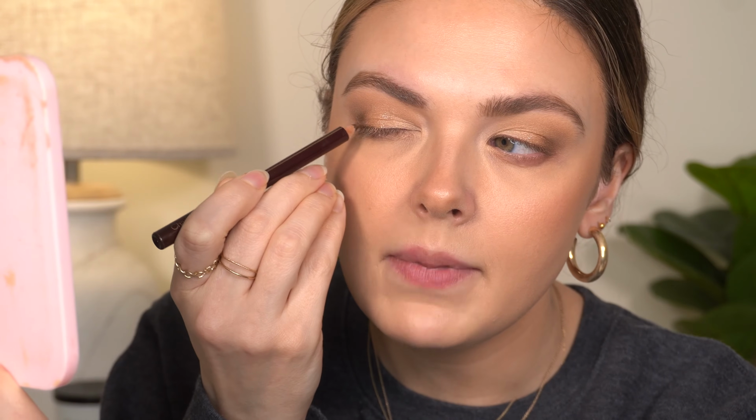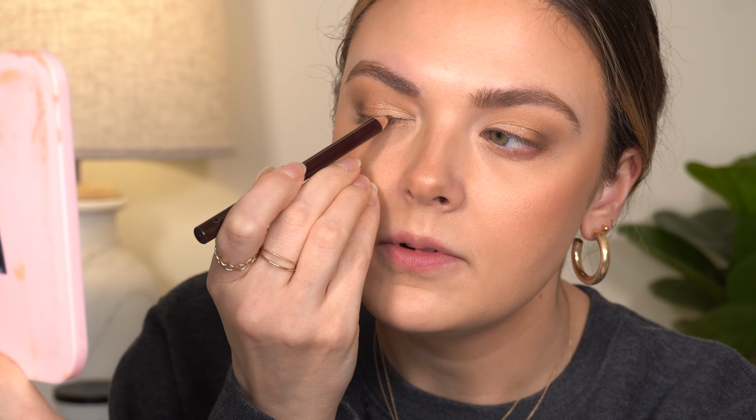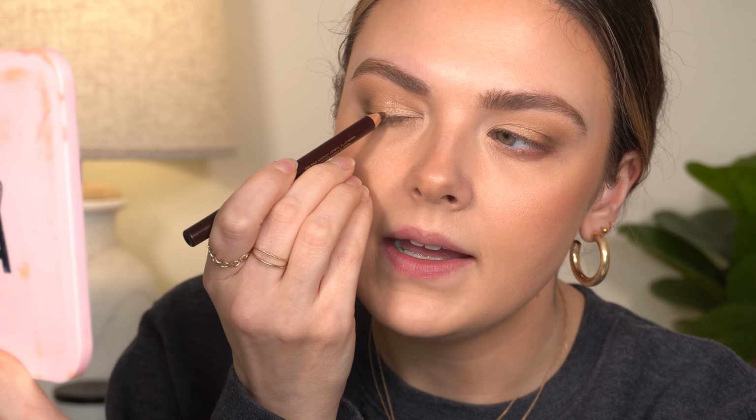Okay, I'm done. And I kind of want to do a little bit of eyeliner, I think. Let me see if I can do this eye powder pencil over all of this shadow. Sometimes this eye powder pencil, if I have like a lot of shadow on, it doesn't always want to apply super well, but it's doing pretty well today. So I'm just gonna line my outer half. And then I'm sure you know what is coming. I'm gonna take my 208 from BK Beauty and make a little wing, or attempt to.